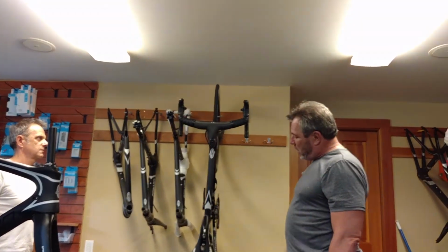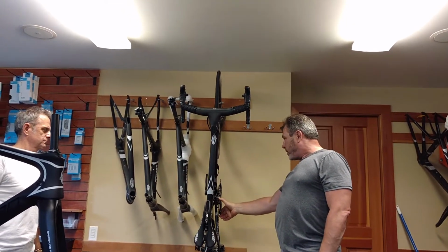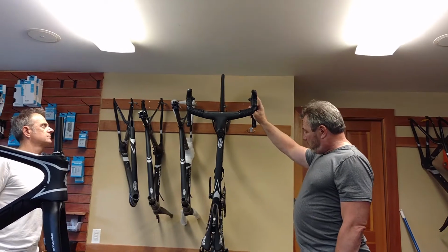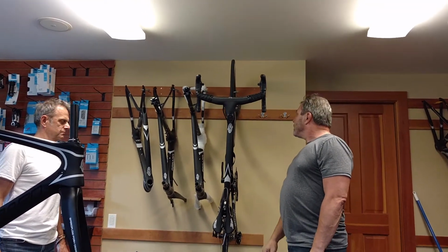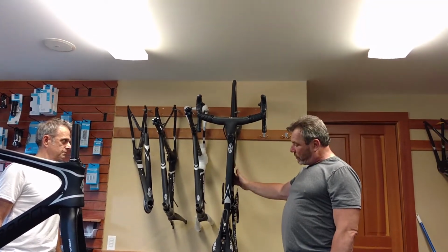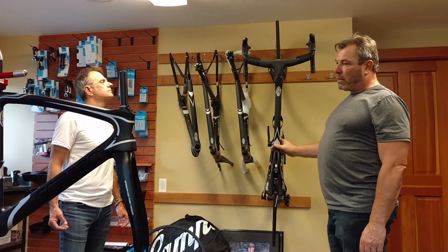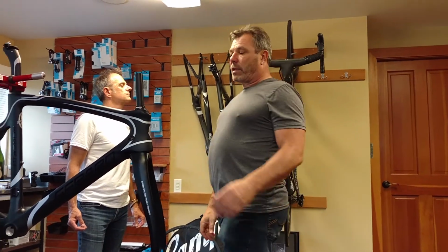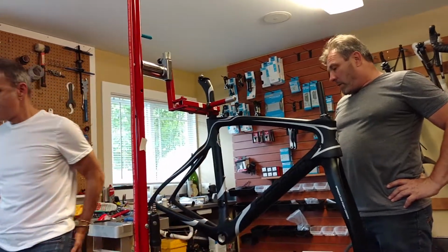This is another Campy bike we've done, a Campy EPS. This is done and waiting to be picked up. It's for Jack Anderson, actually, one of those great stalwarts of Seattle cycling. Great guy, and a beautiful bike as well. So maybe we'll get started.